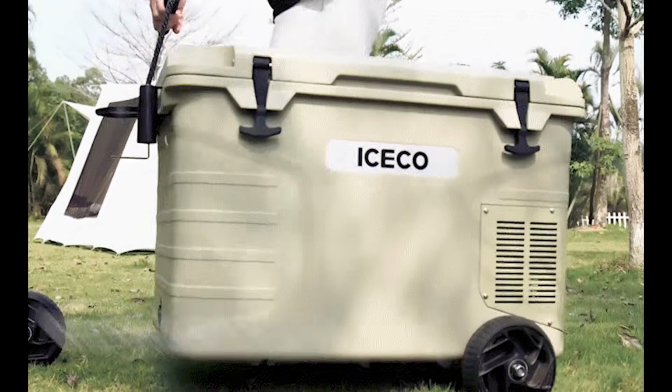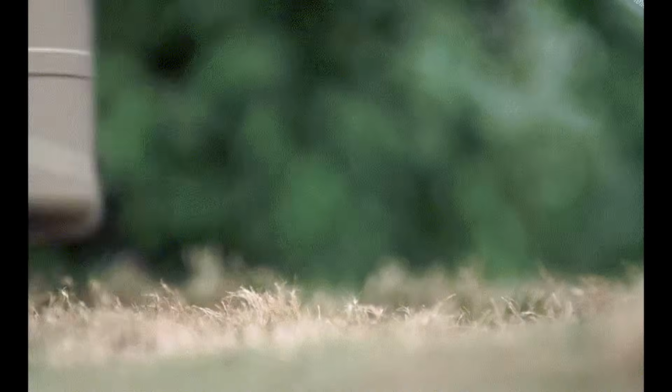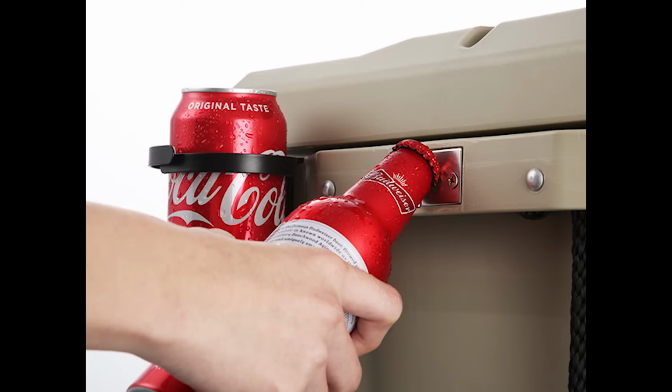source. Some of the upgrades of this model include optional wheels and a removable table, along with a pull strap to make it easy to roll around. It's so strong, it can even double as a place to sit down at your camp. Being 62 quarts means it can hold dozens of drinks and food for the entire family. It even has a built-in bottle opener, which is kind of crazy, and cup holders.